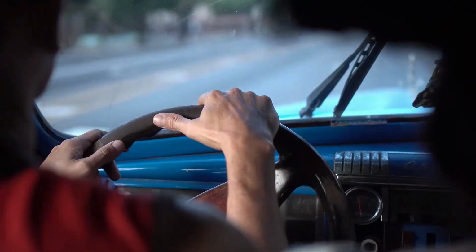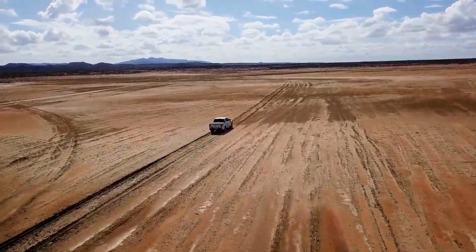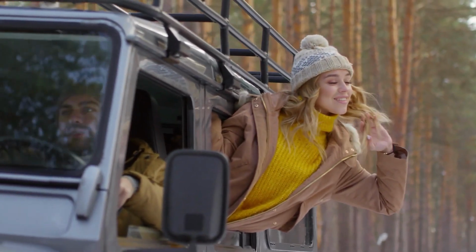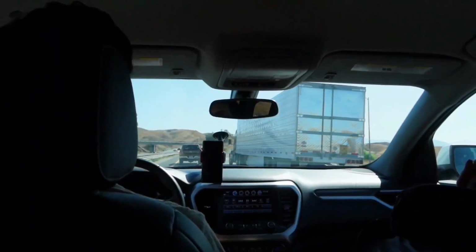The smarter move: turn the key, give it a few seconds, and if it doesn't catch, stop, wait 10-15 seconds, and try again. If you're in extreme cold, use a block heater or battery warmer. Cranking like crazy just adds insult to injury, and your engine won't appreciate it.